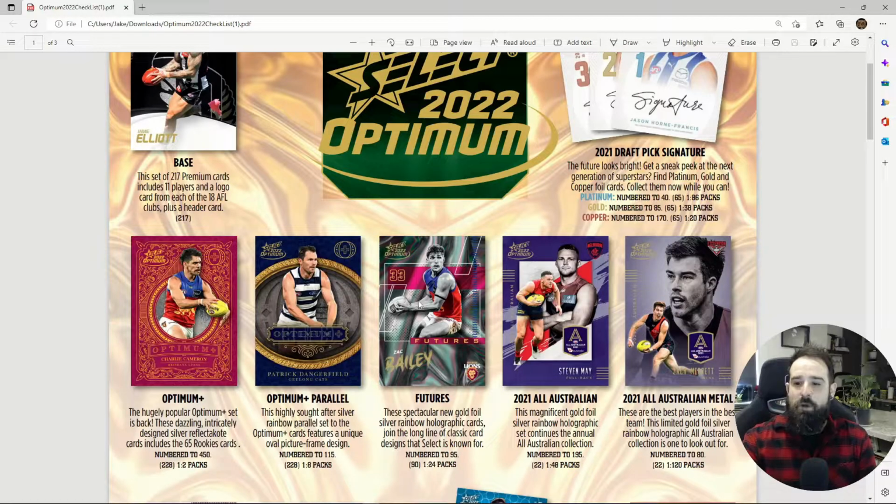We're going to skip over these ones for now. We're going to come back to those shortly, and we're going to move on to the All-Australian inserts and the All-Australian metal cards.